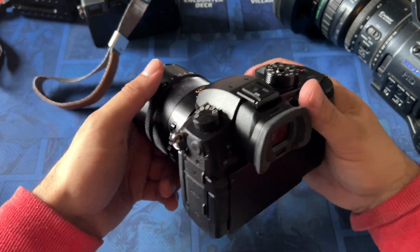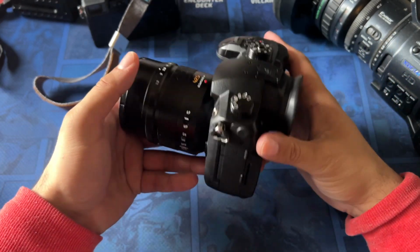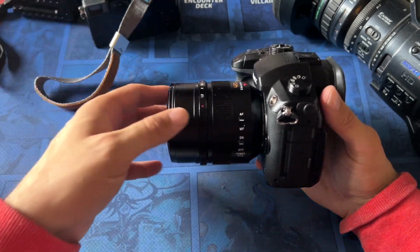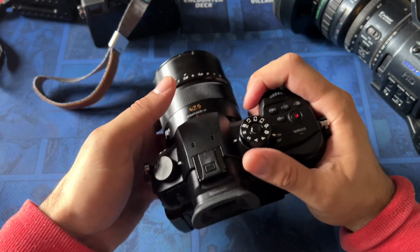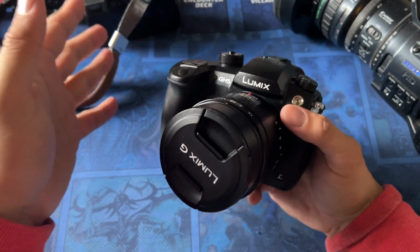You're more inclined to grab the camera with the 70-200 and go out shooting than you are with a full frame, because with full frame, you need a whole bag just for that 70-200 lens. Just this here, I'm ready to go. And again, the more you shoot, the better you get.